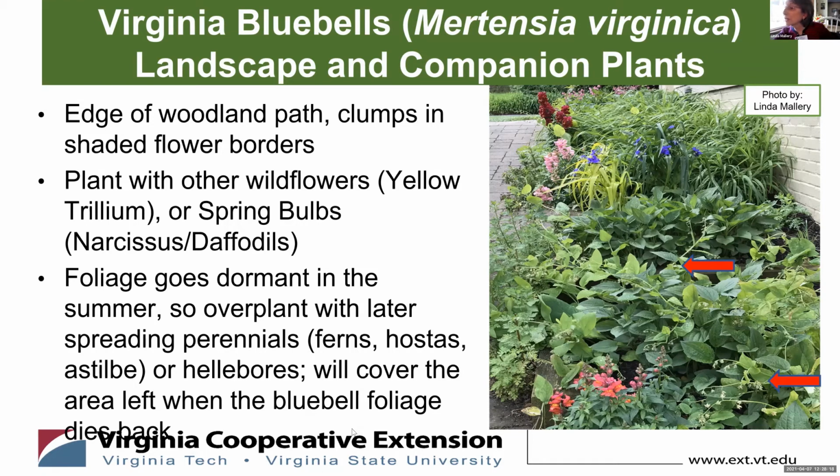It is a good idea to mark the location to avoid digging up or planting directly on top when they go dormant. Bluebells have a long taproot, so once established, they don't like to be disturbed. Here's a picture of my bluebells in late May. Note the red arrows planted along the path on the east side of my house.